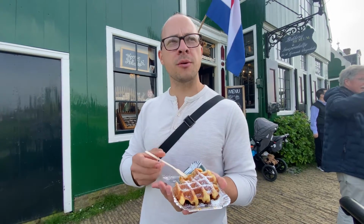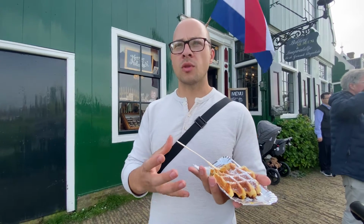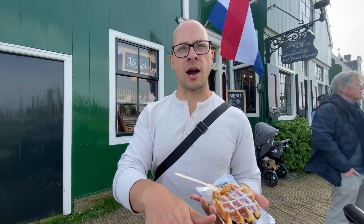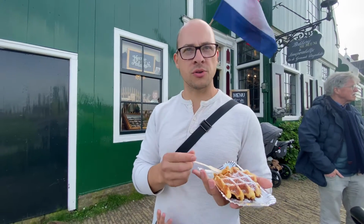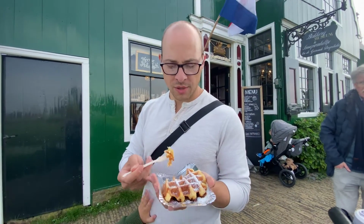They were using more of a dough ball that they put into the iron, and not like a batter. So I guess that's a difference. That's really cool. It's supposed to be more dense.